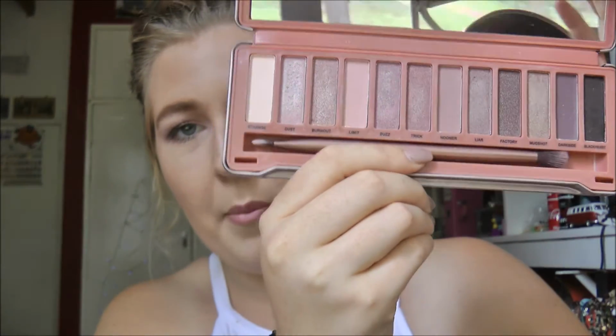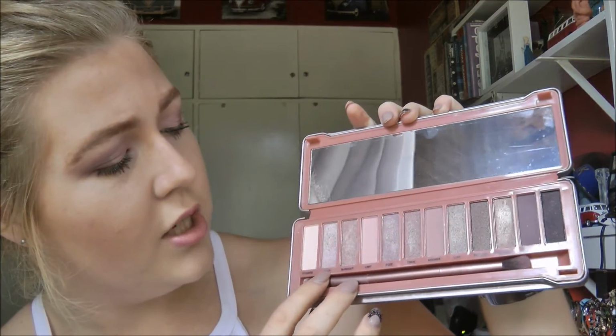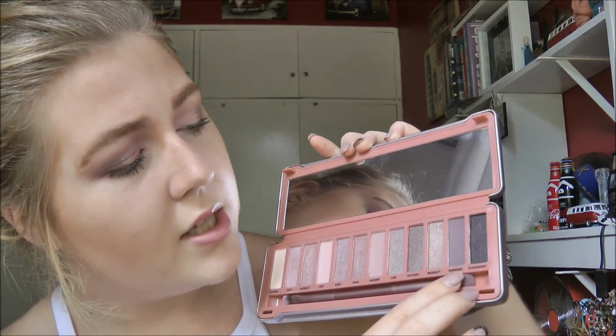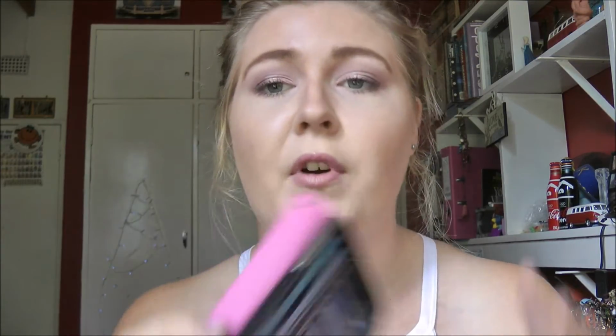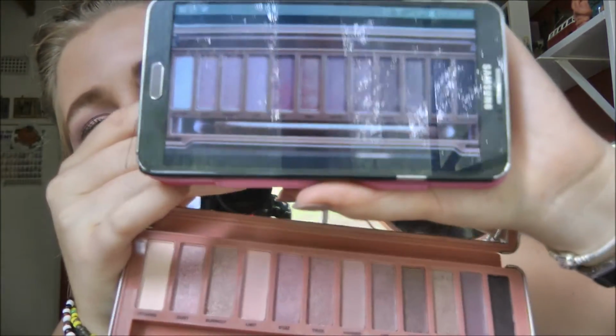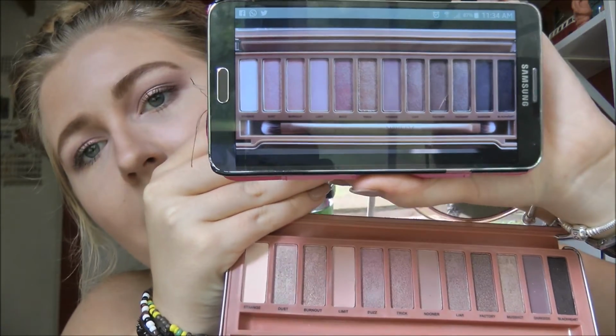So this is how the palette looks. It has all the shades there, all 12 of them, and then it has the little brush here, which is a lot more rose gold in person than it looks here. It's much more pink, and then it has all the shades here. So you have Strange, Dust, Burnout, Limit, Buzz, Trick, Nuna, Liar, Factory, Mugshot, Dark Side, and Black Heart. All the shades there are correctly named, and the shades do look quite similar to the real one, which I have a photo of here. So that is how the real one looks, and this is how our one looks. So pretty similar. I'm sure with all the shades, they've at least tried to keep them pretty similar.